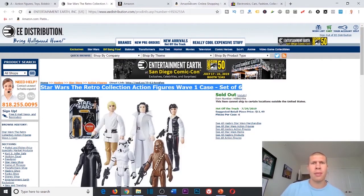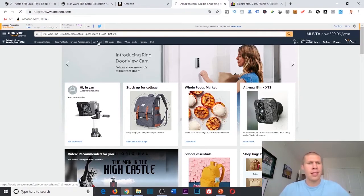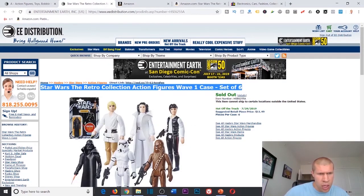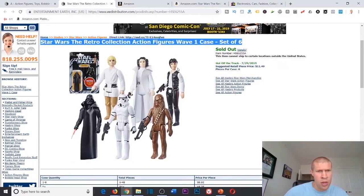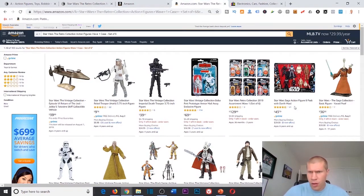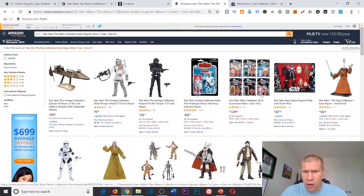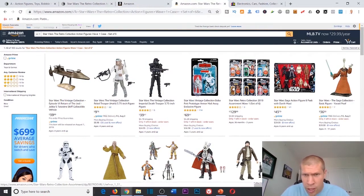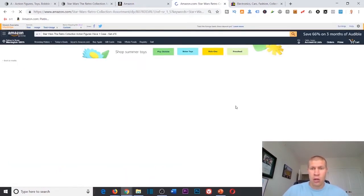So what I'm basically going to do is take this to Amazon and search for this product to see if that product is actually on Amazon. So Star Wars the Retro Collection right here, looks like black boxes with a retro thing, and you have all these characters right here. So these are the black boxes. You have Princess Leia, the Stormtrooper, Han, Darth Vader. Then is that Luke or Anakin? That's probably Luke. And then Chewie. So there they are with black in the retro right here.